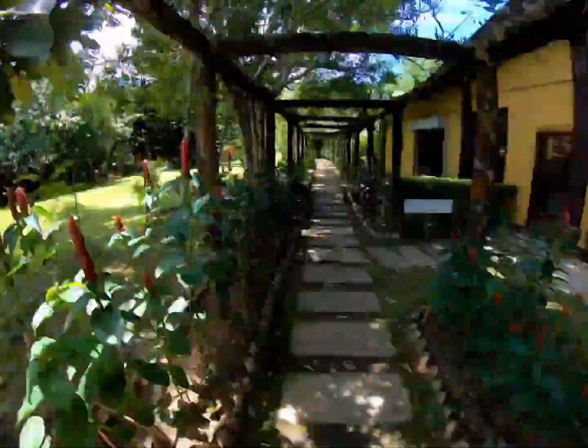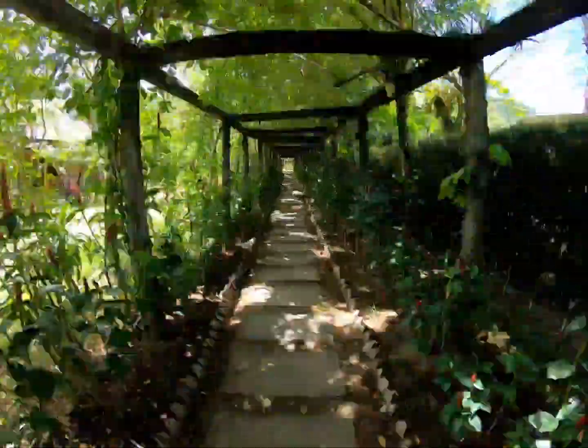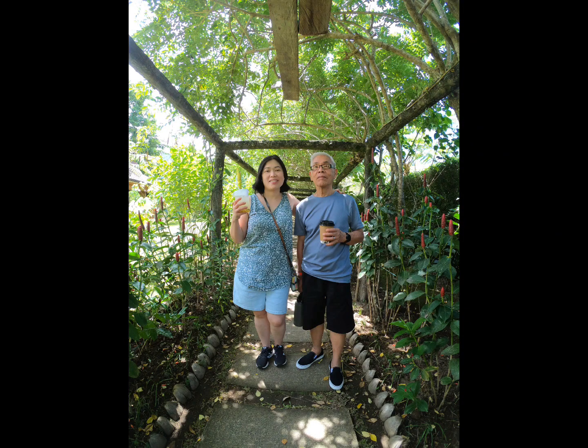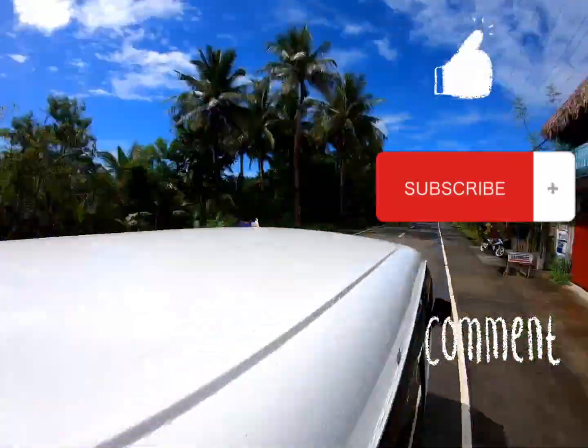So ito na nga, dumating na kami sa bee farm. Hindi na kami tumagal dito, pero merong accommodation dito at swimming pool. So nag-chill-chill lang ng konti dito, photo op din. And we're on our way back na po sa Sorsogon.